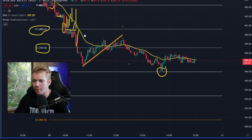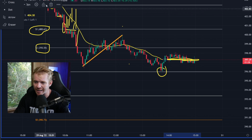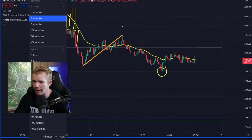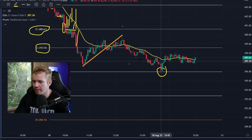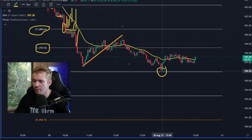And guess where we're at now? We're in the middle. So it's like, what do I want to do? Do I want to short here thinking we're going to pull back to the 396 level? It really depends on what your overall strategy is. But you're much better off opening a position when we break below that support or when we bounce off there.